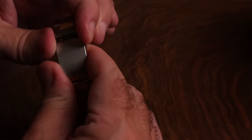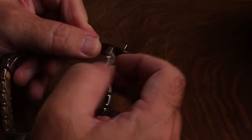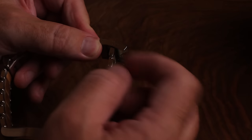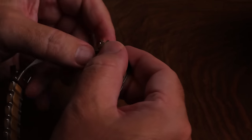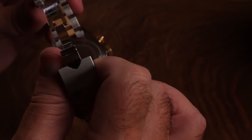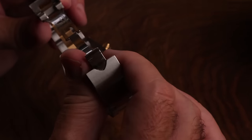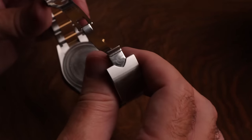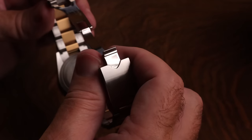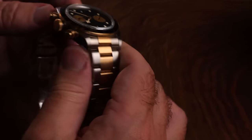Tudor clasps are beasts. Now, unfortunately, there's no glide lock or easy link extension or anything. You're going to need a toothpick or a tool to extend that. Nothing on the case back, as you can see, just closed up, which I have no problem with. There's no reason to really see the B01 movement in there. It's not a particularly gorgeous looking movement, even though it is column wheel and vertical clutch and all that.